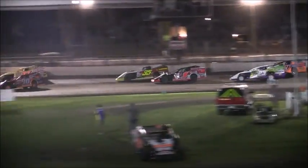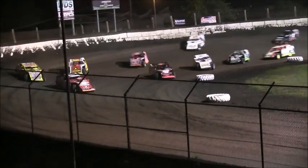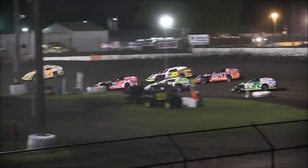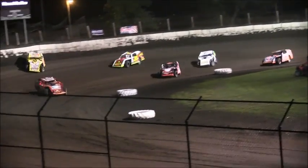Here we go. And 77 to Bollinger on the high side. Trent Young on the bottom down the back straight over to work side by side. Bollinger going to work right in the middle of the speedway. Shannon Babb on the bottom. Strimmy in the middle. They're racing all over. Trent Young showing away. Bollinger second. David Strimmy trying to run right in the middle of the speedway.